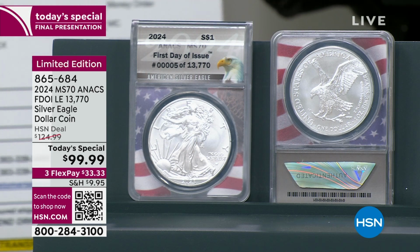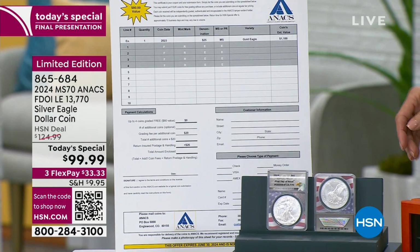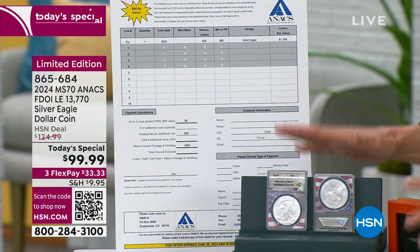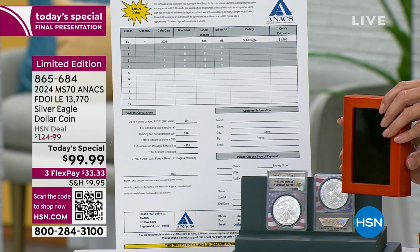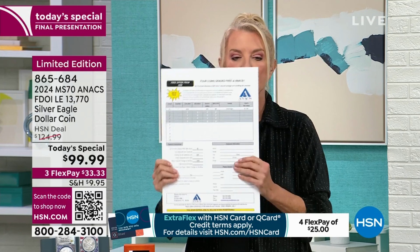Mike's gonna go through everything you get, but this board you're seeing here is 4 free grades for coins that you have. You're gonna get it graded officially by ANACS, okay? What happens in 50 minutes is even if I have a couple of these coins left, you'll still get the presentation box, which is gorgeous. You'll still get the most collectible coin in the world. That's fabulous. But this detaches from today's special, and at midnight, if we have any left, you can still get this, but the price goes up and you will not get the grading certificate.